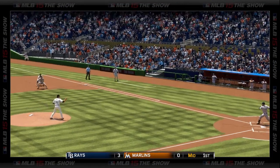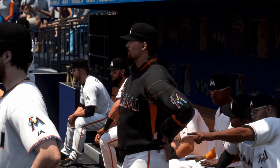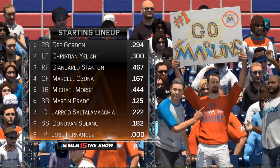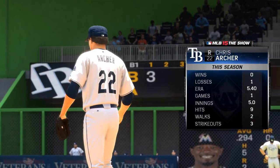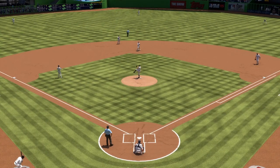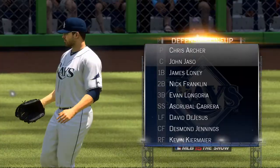One more look at the big blow for the Rays. A 3-run home run. Bottom of the first coming up from Miami. It's now 3-0 Tampa. A look there at the starting lineup for the host Marlins. And there you see the starting pitcher they'll match up against as you look at his numbers on the right side of your screen. And defensively, the Rays will look like this behind him.